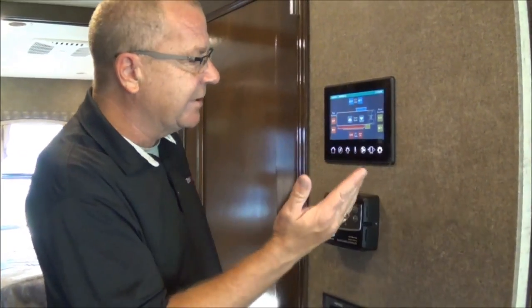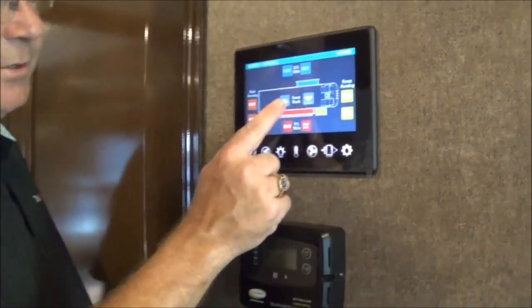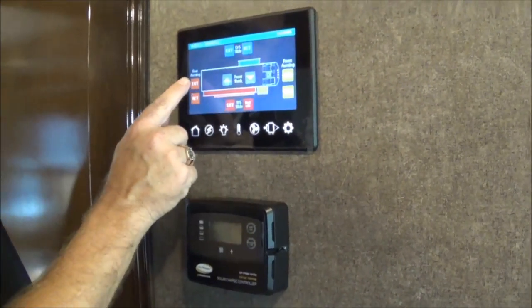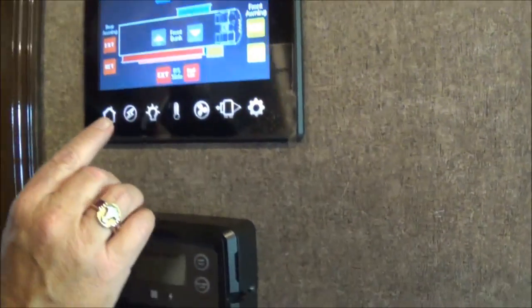Now we've got our slides out too, and we can also put down, you'll see here where it says the front bunk. We can put that down right from here for your extra sleeping space. Put your awnings out right here as well.